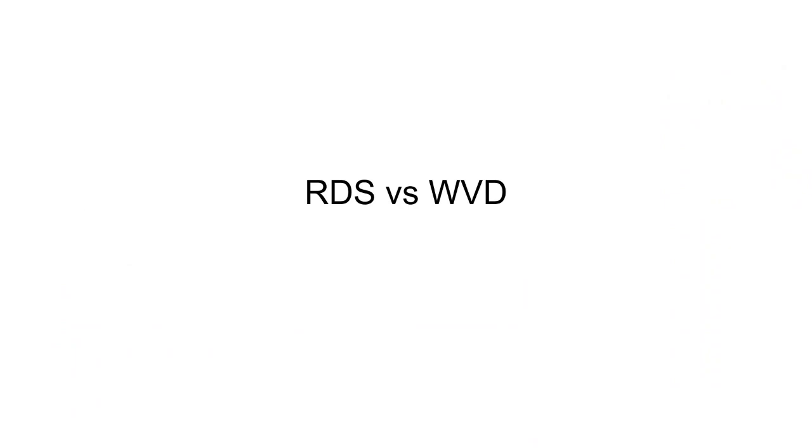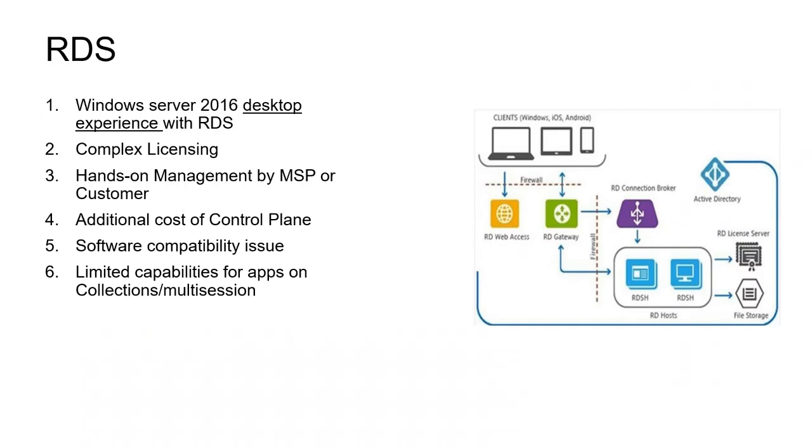So far we've seen what Windows Virtual Desktop is, what the benefits are, and I highlighted some of the key points we need to understand. So the first question that comes to mind for many partners is, okay, what's the difference between RDS and Windows Virtual Desktop? Let's see a couple of interesting things here. First of all, this is a very basic architecture of an RDS client, and this could be either on-prem or on Azure.